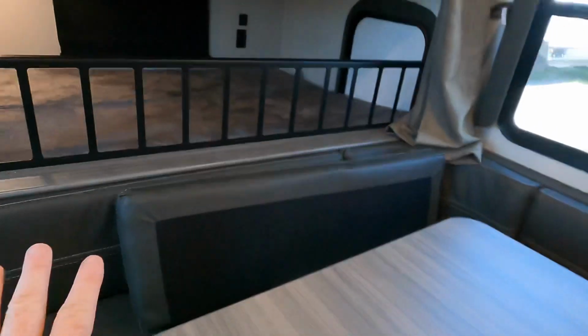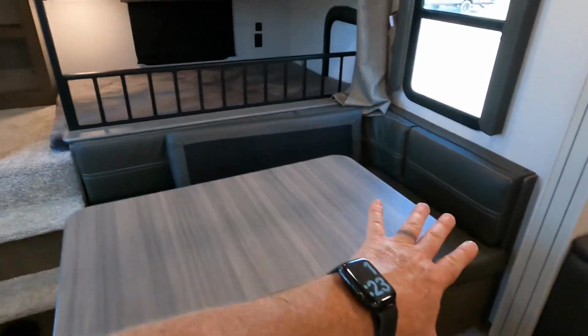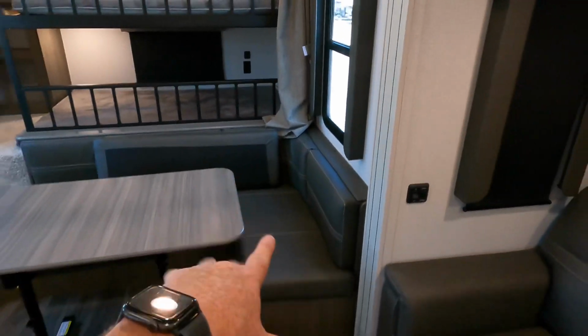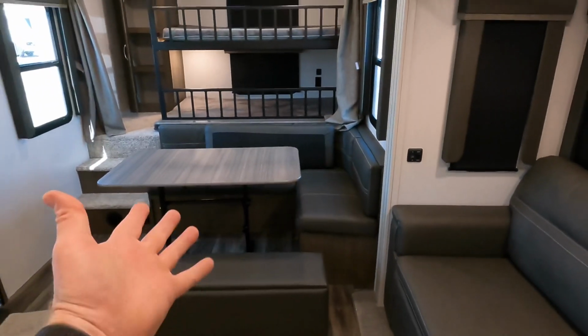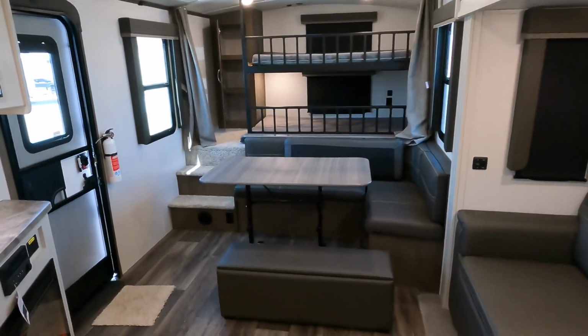I just want to give you guys a general idea of what to expect. So I'm 6'2". I'm not a very small individual, but as you can tell, it's perfect size for dining with a larger family. And with the table not being secured to the ground, you have room to maybe give yourself a larger seating area. Honestly, I like this setup a lot better than most of the tables you found in RVs today.